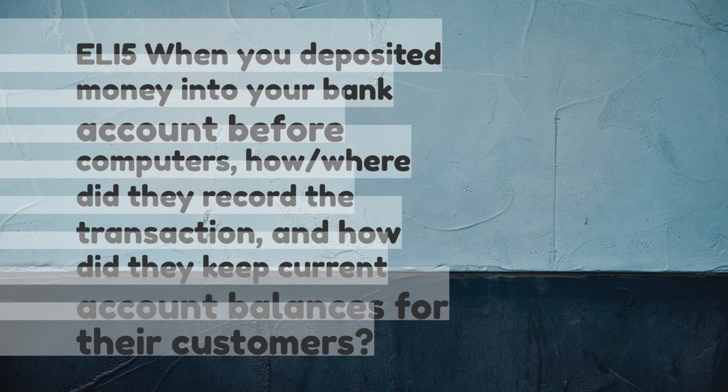ELI5: when you deposited money into your bank account before computers, how? Where did they record the transaction? And how did they keep current account balances for their customers?